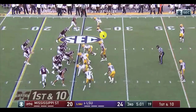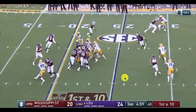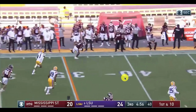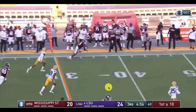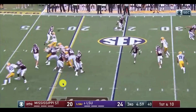Is that there were definitely some technique errors, but another big overall thing that I'm noticing is just the way LSU is running to the ball. And you might say, well, it's an effort issue. And clearly it definitely is an effort issue. If you're looking at 19 right here, I mean, the ball comes out.